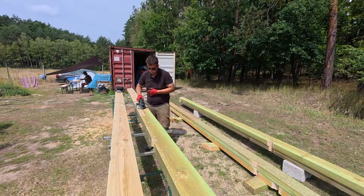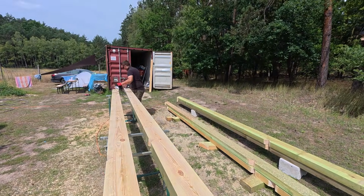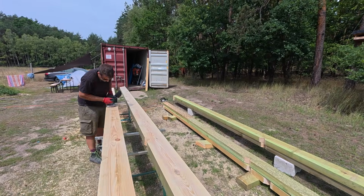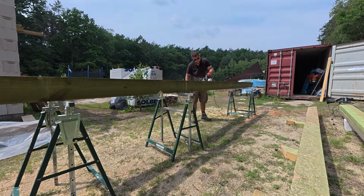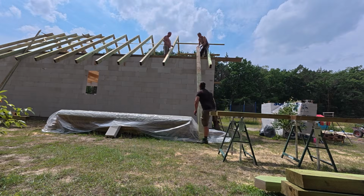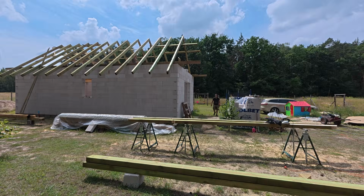I started sanding down 4 rafters that are going to be on the outside. They might end up visible, I'm not 100% sure yet what the final solution will be, but I figured it better to sand them down now and get rid of that green color.